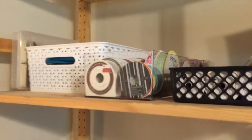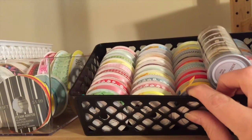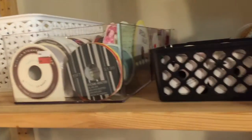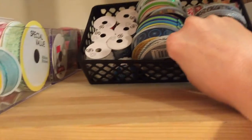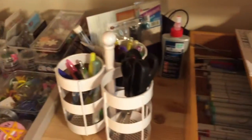All right, here on this shelf I have a ton of ribbon, and I just have them in these little baskets so it's easy for me to see. I took them all out of that drawer on the brown shelves and put them this way. That way whenever I'm looking for something I can flip it up and go, okay, there's a silver one in there. And I've got a little container of little wrapped up ones back there. It's easy to work, easy to find things.